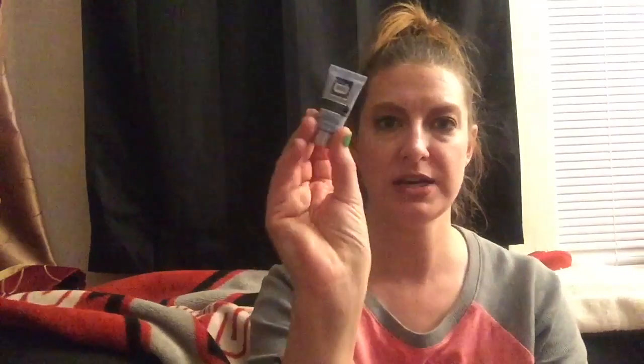Then we have some Rock Multi-Correction 5-in-1 Chest, Neck, and Face Cream. It's probably a couple uses in here. It's also got sunscreen with SPF 15 on it, so you can moisturize and protect.